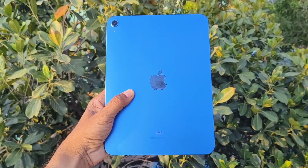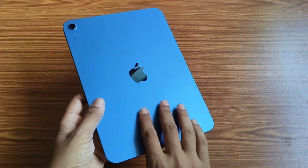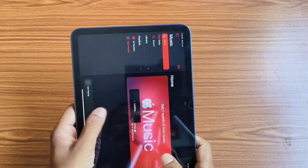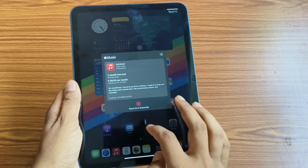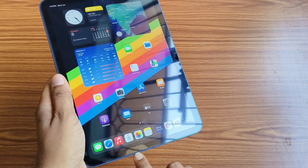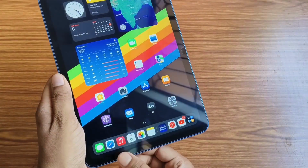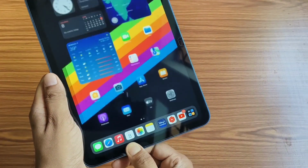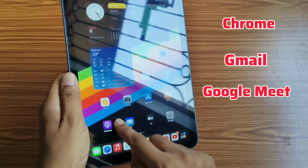When I unboxed the tablet, there was 48GB of internal storage free. The problem with iPad is that apps are well optimized, as a result of which they take up a lot of storage. And if you are an Android user, then you have to use a lot of Google apps like Chrome, Gmail, Google Meet or YouTube.